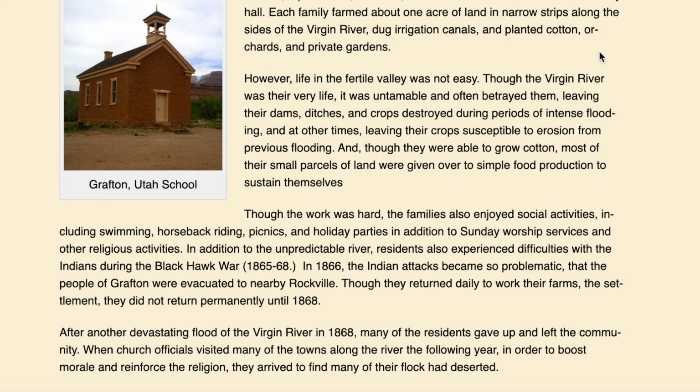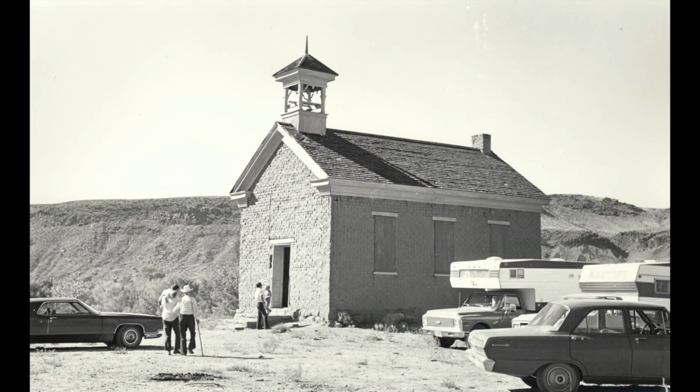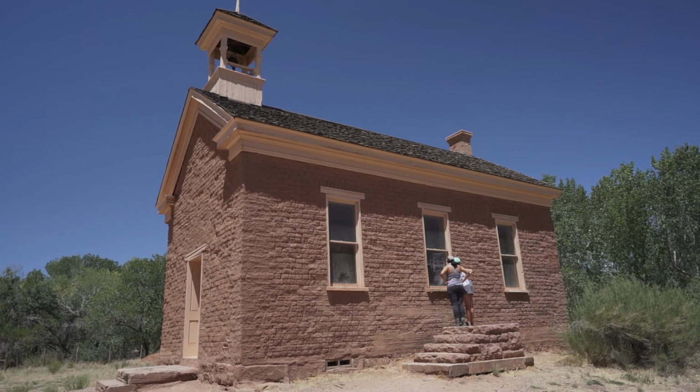Basically, they talked about how they tried to grow cotton, and then at some point things got so bad during the Black Hawk War that Indian attacks became extremely problematic. The people of Grafton were evacuated to nearby Rockville, and they returned daily to work the farms, but they did not stay permanently until 1868. It seemed like this place was really just primed for flooding. There are a few buildings that are still standing. One of them is this two-story adobe schoolhouse, which they utilized as a church and a community center where social activities and meetings were held.